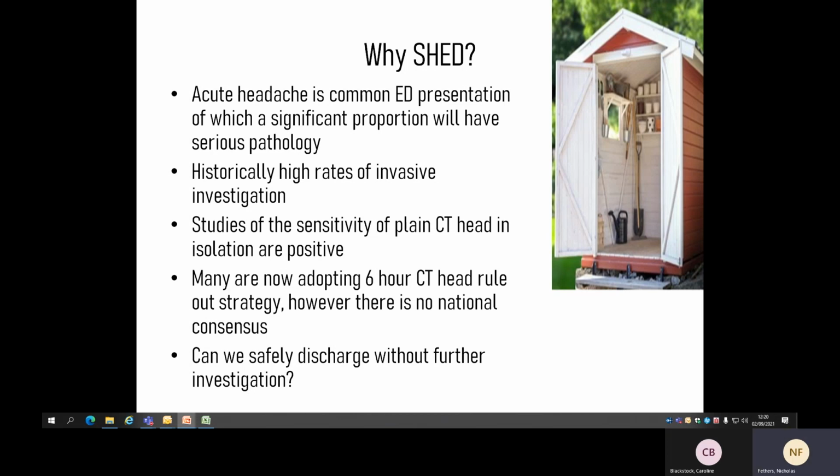Increasingly over the last few years, there has been a move to reduce the number of lumbar punctures that we've been performing. There have been studies looking at the sensitivity of plain CT head in isolation, and the results have been reasonably positive in that they show CT head scans have pretty good sensitivity in picking up the diagnosis of subarachnoid hemorrhage without any further investigations.